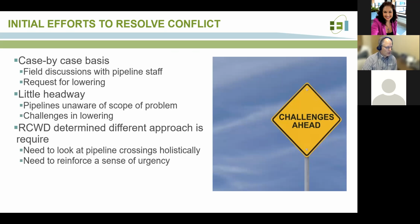So how do we go about trying to resolve these conflicts? Well, we tried first of all on a case-by-case basis. We see a conflict on the landscape, we talk to the pipeline company about it, and then in some cases make a request for lowering. That has resulted in a little amount of headway with these pipeline companies. We have one case where the pipeline company did lower the pipeline after that request.